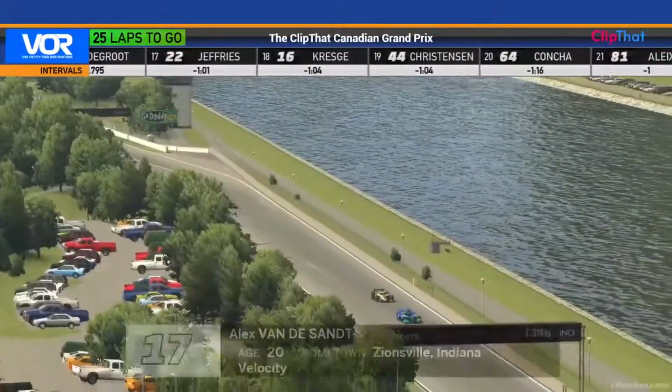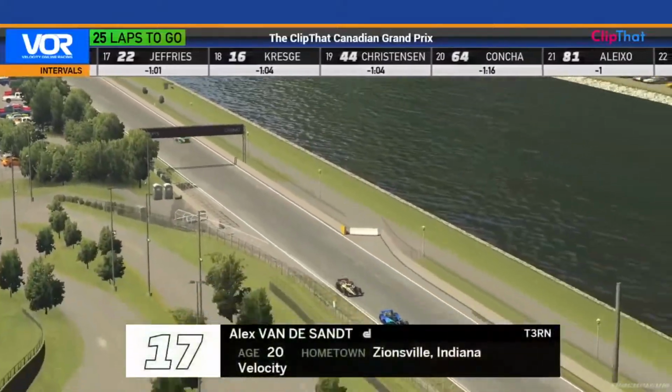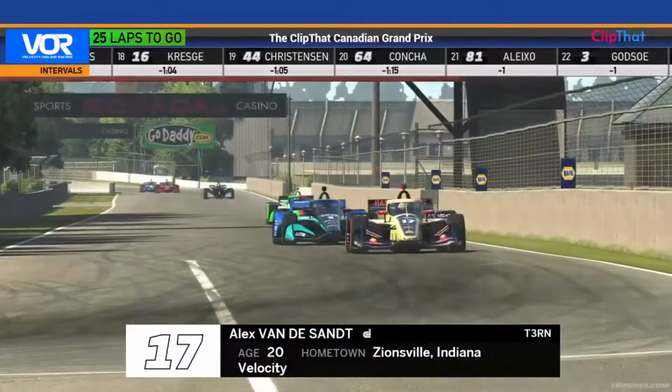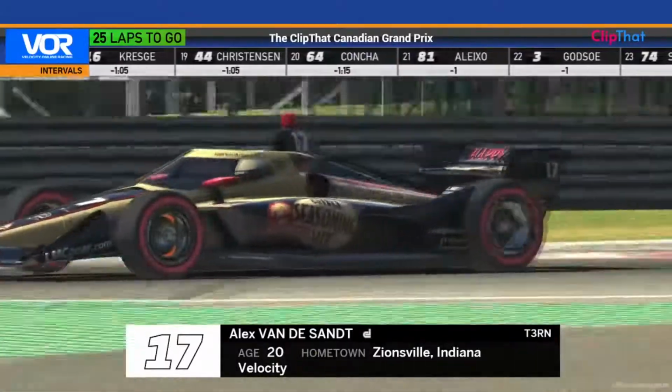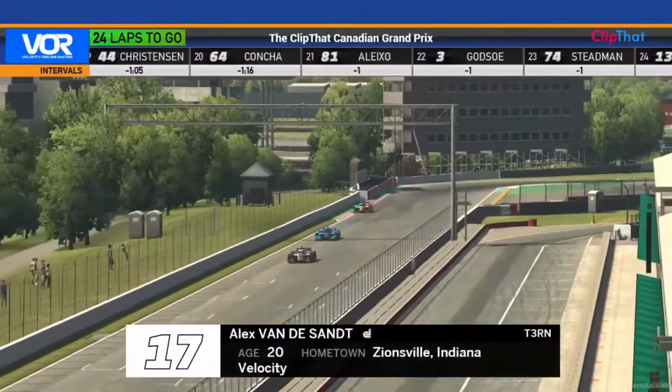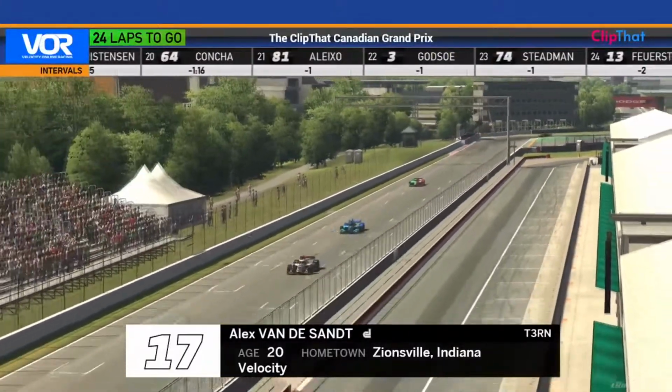We'll jump back, a little bit of information there you see for Alex Van de Sant in the 17, another very young driver, and he's going to make his way by Altina that time by. Put Van de Sant now up into the 3rd spot as Altina drops to 4th.